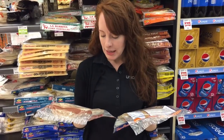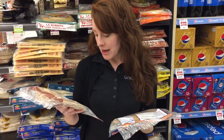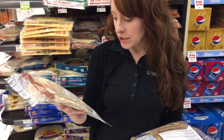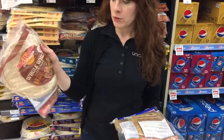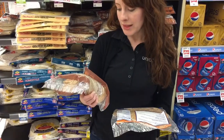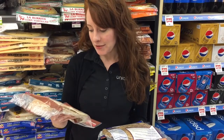In the ingredients list, when I read through these, the big no-no that I find is the trans fat, or the, here it says hydrogenated soybean oil in these whole wheat tortillas. So that, immediately I'm going to put this back on the shelf. I'm not going to buy this because of that trans fat.